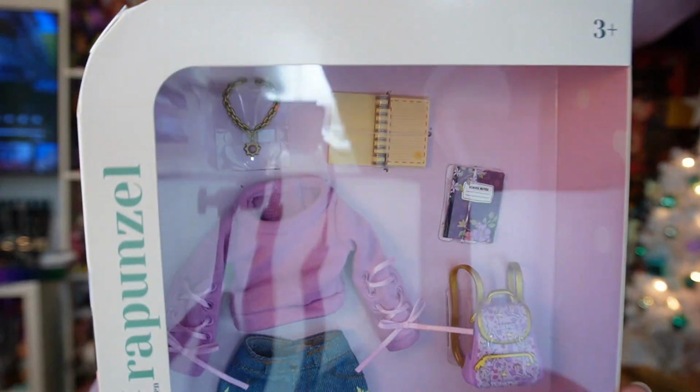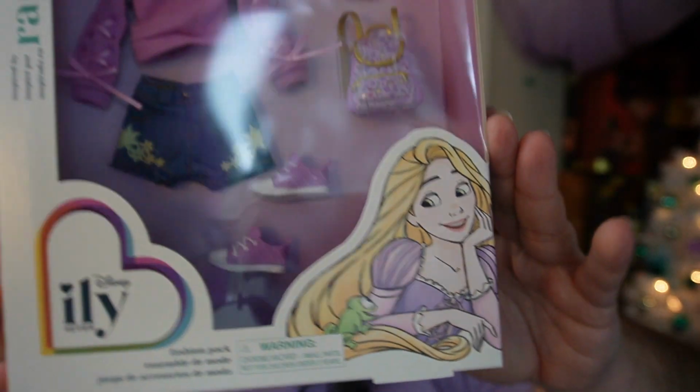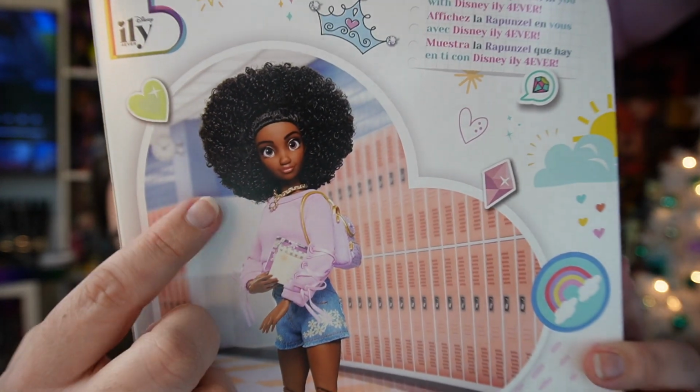First, here's the fashion pack in the box, so that way you can see what it looks like. I love this artwork, by the way, of the princesses. I think it looks really pretty. Here's the back of the box for the fashion pack. It looks like they used the Belle inspired Illy doll to model the Rapunzel outfit. But yeah, I love this. I can't wait to get it on her. And it comes with some really cute little accessories. Look, there's like a little book and stuff. Anyway, let me go ahead and get this open, and I'm going to get the outfits on the dolls and switch them around, and I will be right back.